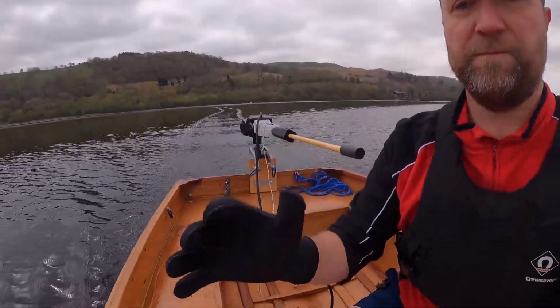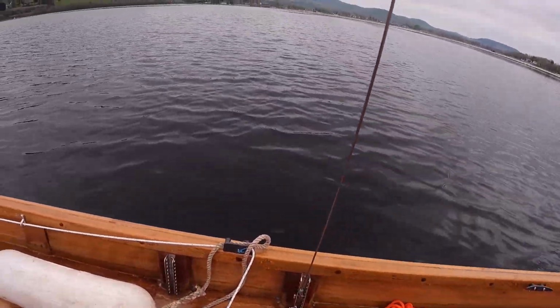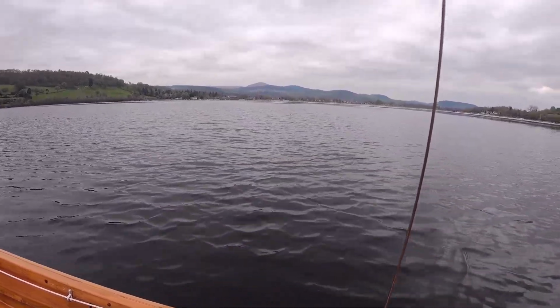Now what I'm going to do is dip this one in the water and see if by trapping some water in it, it'll actually be a bit warmer. So let's have a look. Make sure we just get it nice and wet. There we go. So we've trapped a bit of water in there. My hand is thoroughly wet now. Just get us back on course. The idea with a wetsuit glove is that you trap the water, and the water gets warmed by your body, and then that warm water warms you up, and so on. So we'll see how that goes.